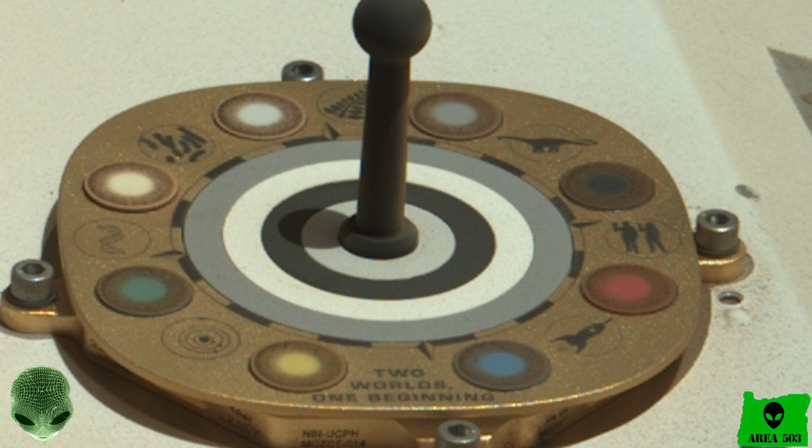And down on the bottom it looks like a serial number that says NBI UCPH. I looked that up on the internet and it turned out to be the Niels Bohr Institute of Copenhagen. I'm not quite sure what the number on the bottom means, but it turns out that they're the ones who made this plaque and put it on the Mars rover. We'll have to ask them what it means, but it's not too hard to speculate as to the intent here. It seems pretty clear that they're hoping someone or something will find this and that they'll know that we come in peace and where we come from. Let's just hope that whoever finds this also comes in peace.